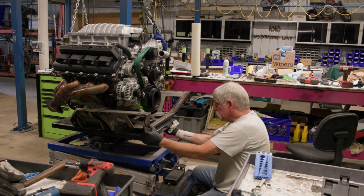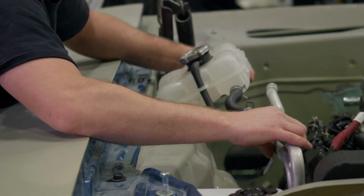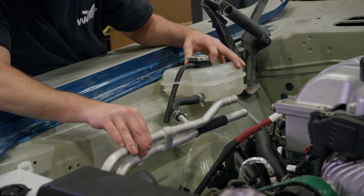So we know that there are provisions under the hood that have to be put in if you want it to look like it started life in there. Bracketry that would hold the transmission cooler if it was an automatic. Bracketry that would hold the reservoir for the intercooler. Brackets that would hold the intercooler. All of the plumbing for those. Knowing all those have to be in, we can do it now while the car is raw. So when we put it together, it will look like it started life that way.